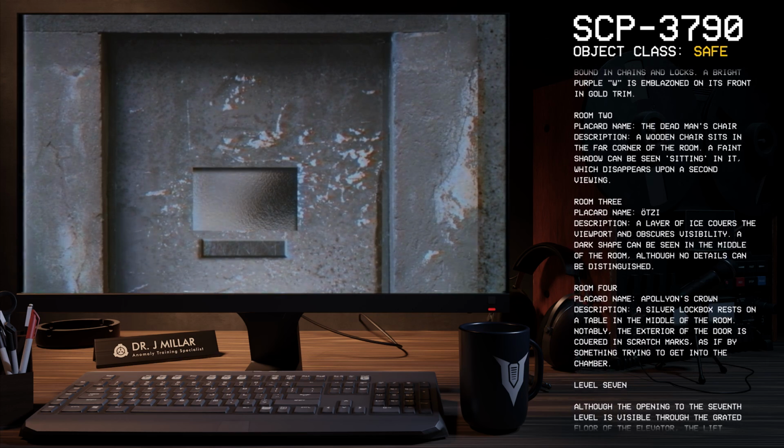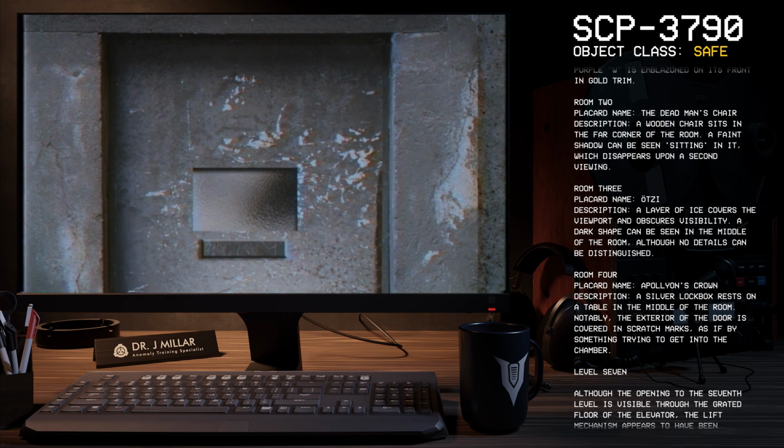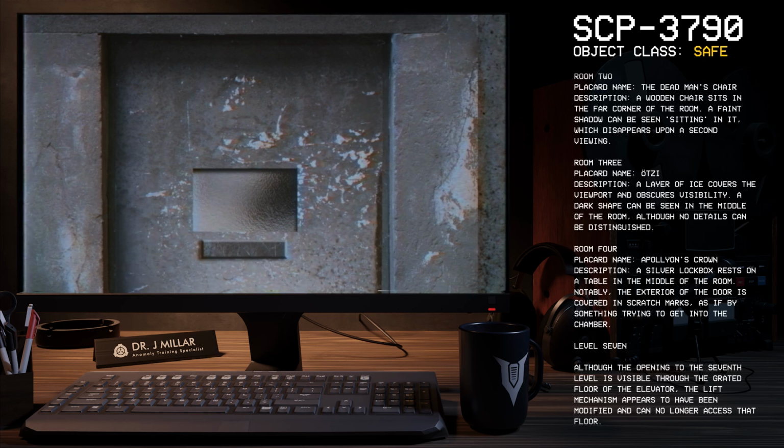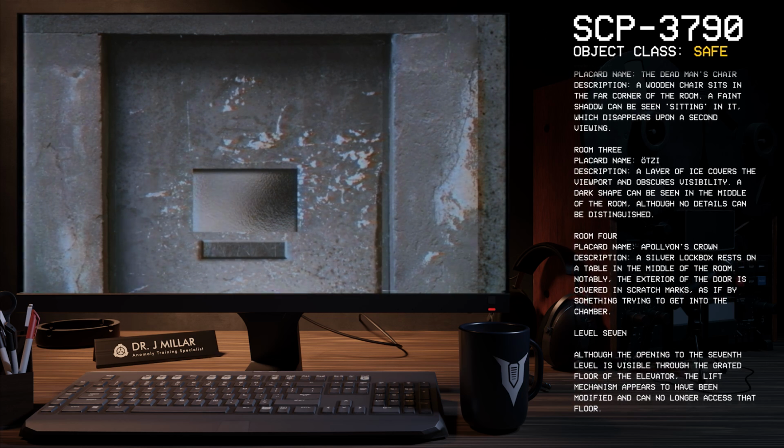Level 7. Although the opening to the 7th level is visible through the grated floor of the elevator, the lift mechanism appears to have been modified and can no longer access that floor.